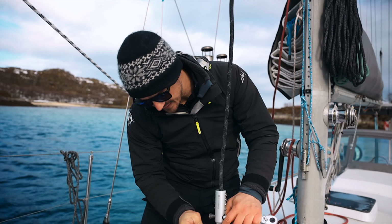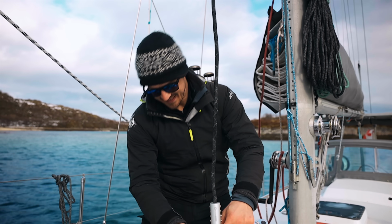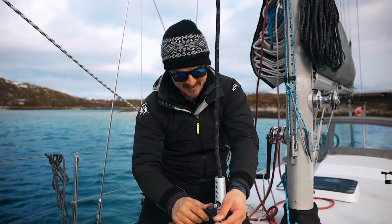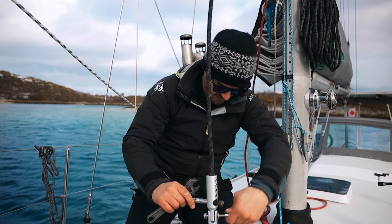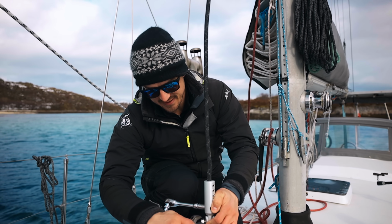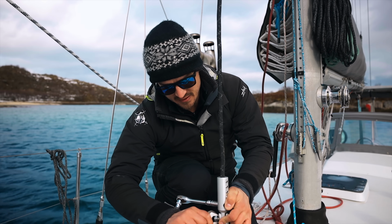There we go. Theoretically, this process is not going to be as difficult the second time, but the problem with wind turbines is you need wind, and the problem with wind is that it's difficult to do things while it's trying to spin on you. But I think we've got it installed. And now we can tension it and hopefully it'll start spinning.